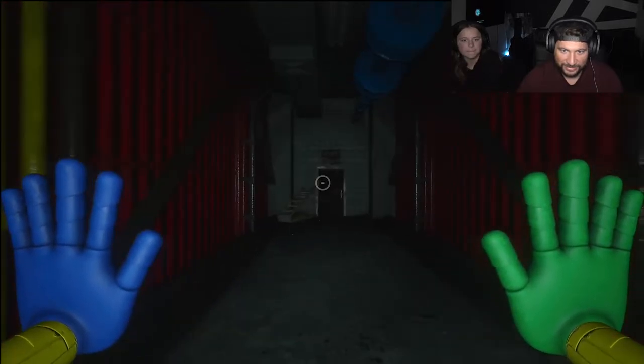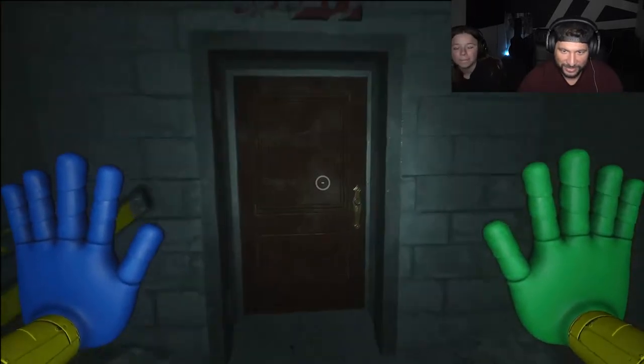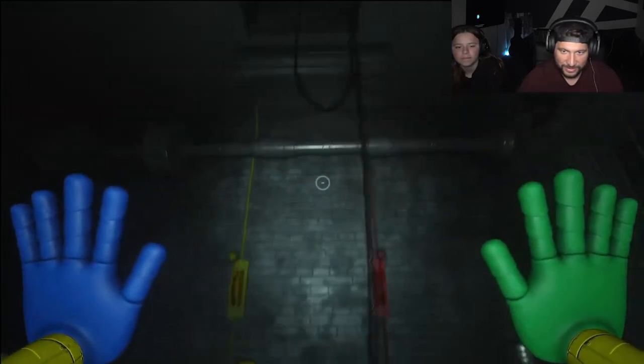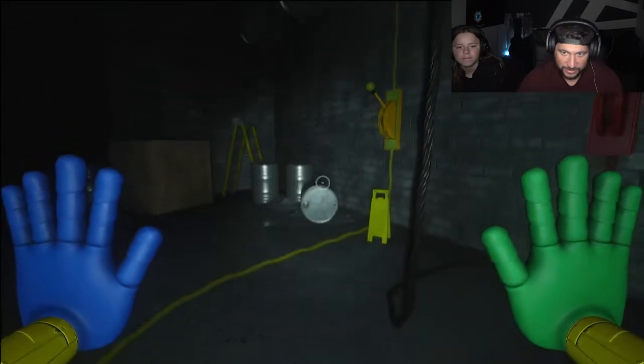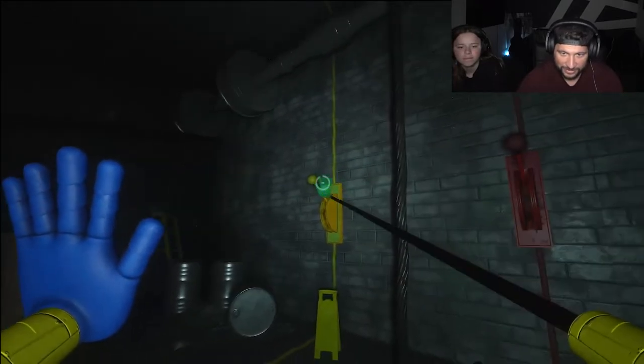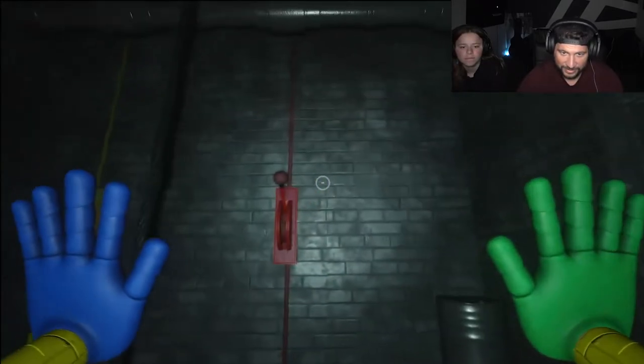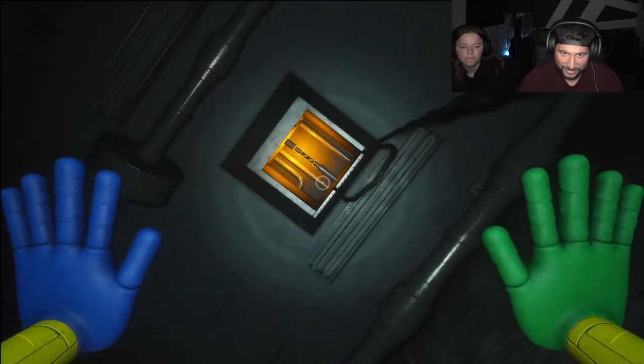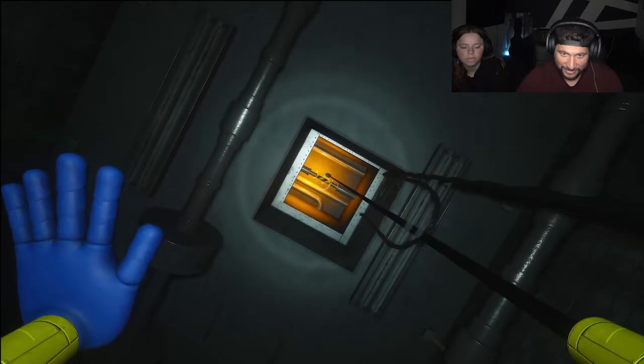Oh, she's gonna come out. She's gonna come out. Staff only. Okay, good. Oh, what do I do here? Okay, pull this lever. Okay, what about this lever? Okay, and do I just go up?